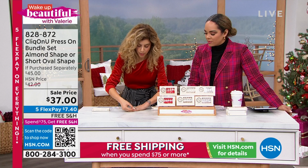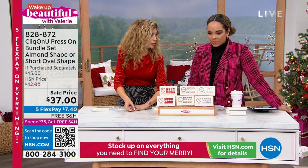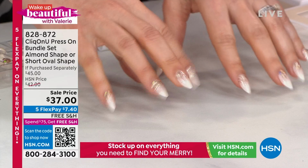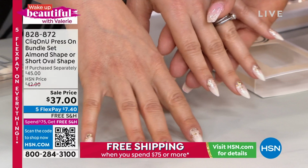So she'll apply one drop of glue, and then she can change the nails out to match her outfit. That's so cool. I like to wear them for as long as I can. So I apply, there we go. I apply 2 to 3 drops of glue. You could come in as close as you want. This is what's so incredible about this too.